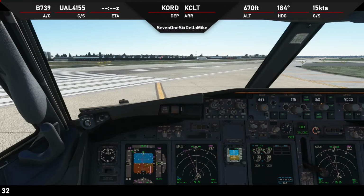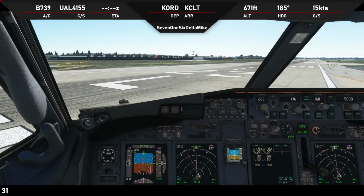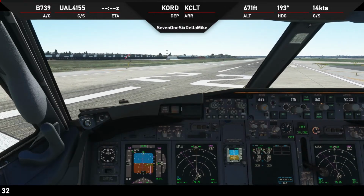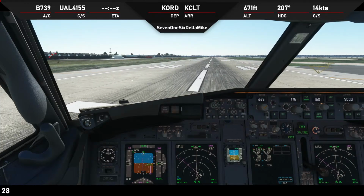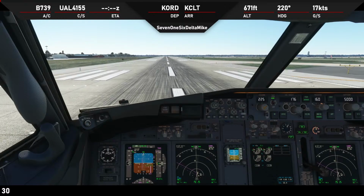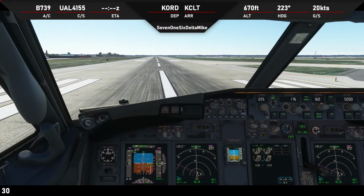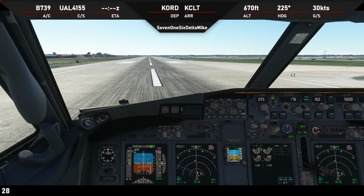All right, we're flying heading 160. Do you want full length due to your aircraft? Yeah, 1821, we can take it. We're going to just do a roll and start here. We're going to bring the engines up. Auto throttles are armed. And we're lining them up here. There's 50% and TOGA.